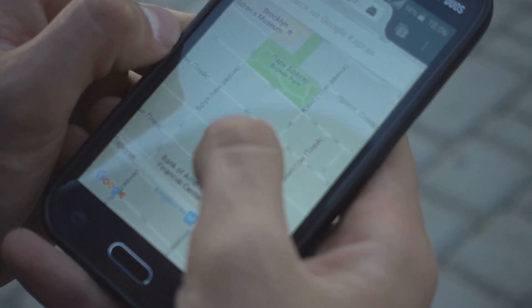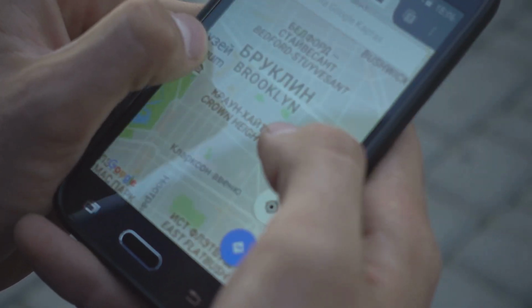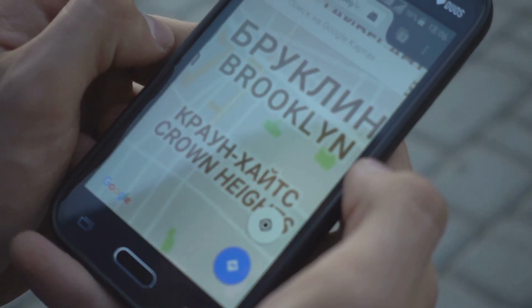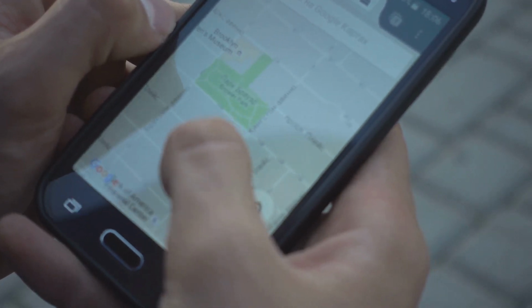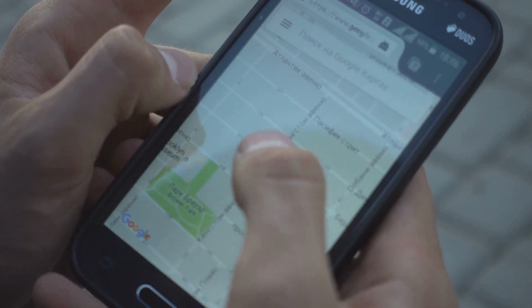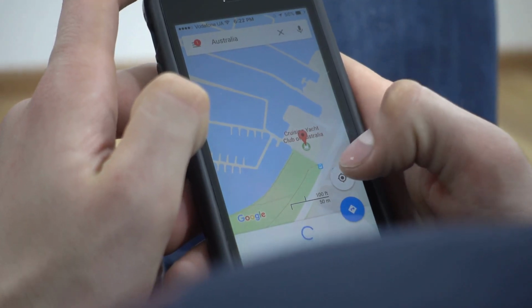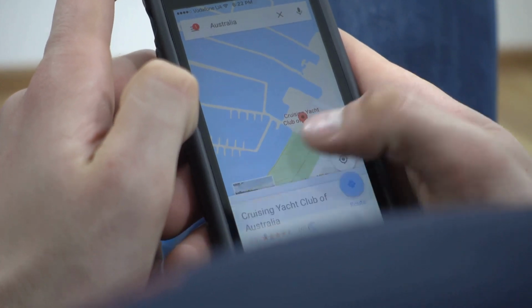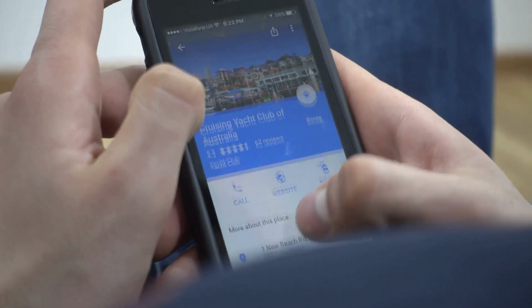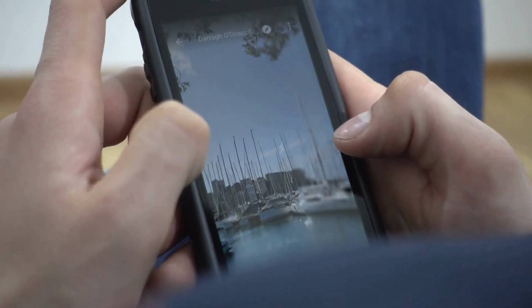Easy to use. The interface is clean, simple, and easy to understand. Even if you're not tech-savvy, you'll find it intuitive and straightforward to navigate. Voice guidance. Clear voice directions make it easy to follow the route. You can keep your eyes on the road while the app guides you turn by turn. But wait, there's more. Google Maps also offers Street View. See a 360-degree view of your destination before you arrive. This feature helps you recognize landmarks and get a feel for the area.